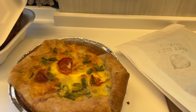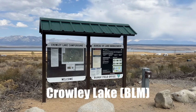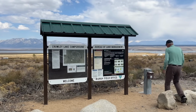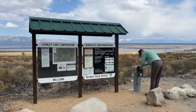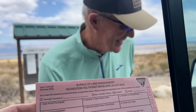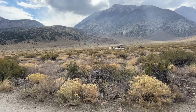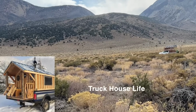Good stuff. The price at Crowley keeps going up. It's now $5 for us old farts. But that's worth it. Because we do need water, and they do have a hose bib here. And they have a dump station, which is also $10. They have new pink envelopes instead of yellow. Okay. This looks like the truck thing that guy up in Alaska built.